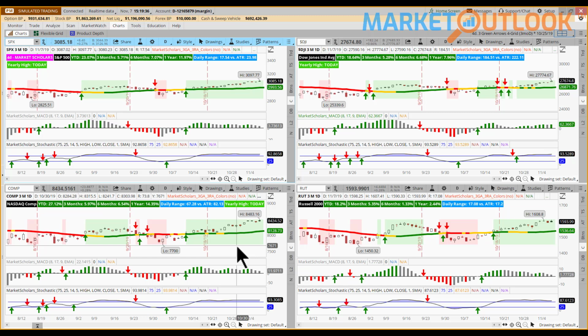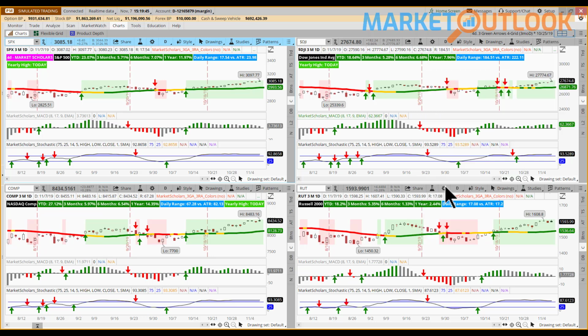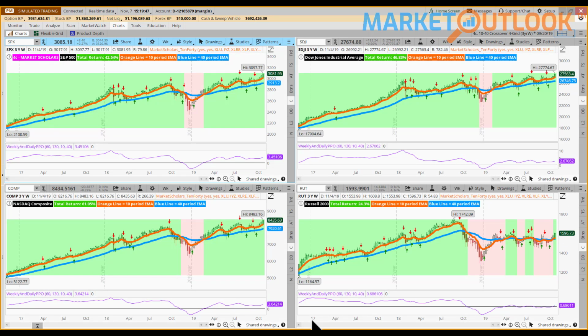But for the most part right now, we continue to have 3 green arrows across the board with all key market indices. From a longer term perspective now, we'll take a look at chart 4C and look at our 10/40 crossover method. As you can see, we have bullishness across the board here as well. Seems to be a pattern, right? We're not fighting this market. The market is telling us that we are bullish right now, and we are following in that pathway.